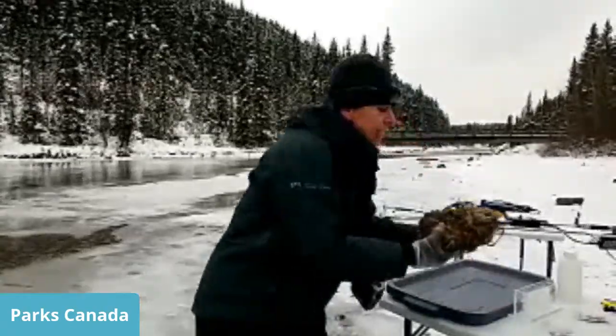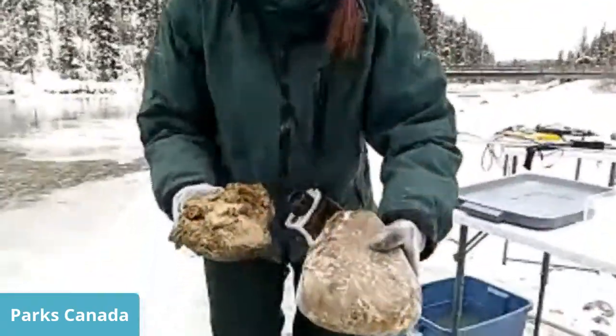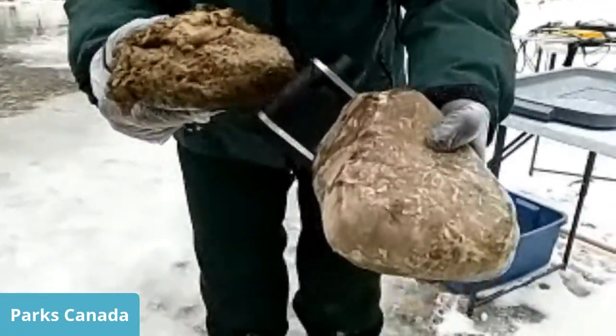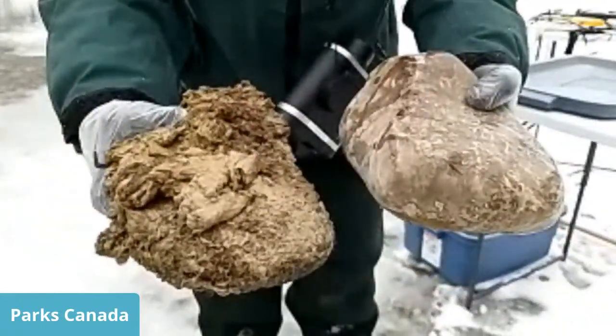And to show you guys again what a normal rock for the mountain rivers that we have in Banff should look like, and a rock that has too much algae.